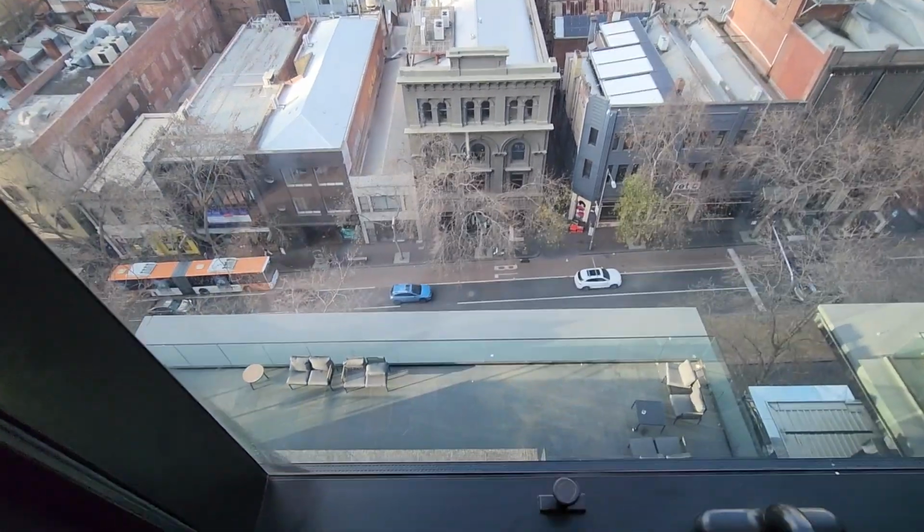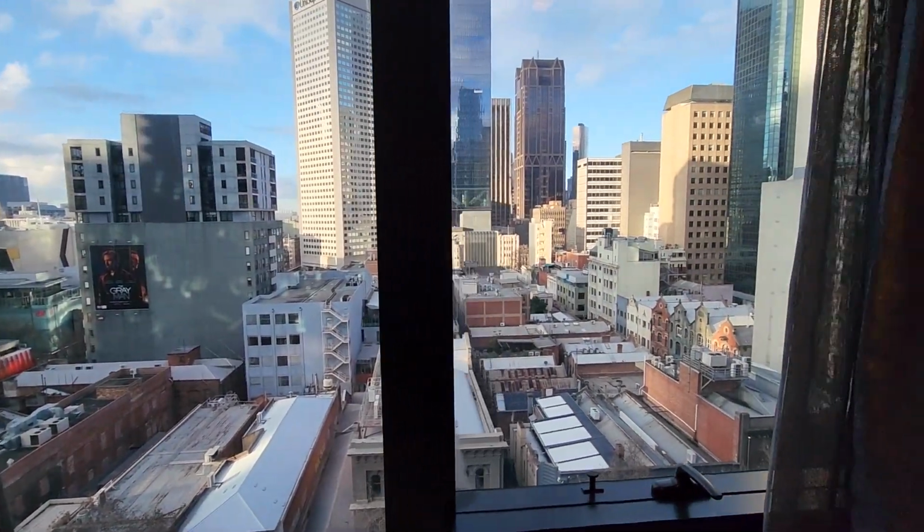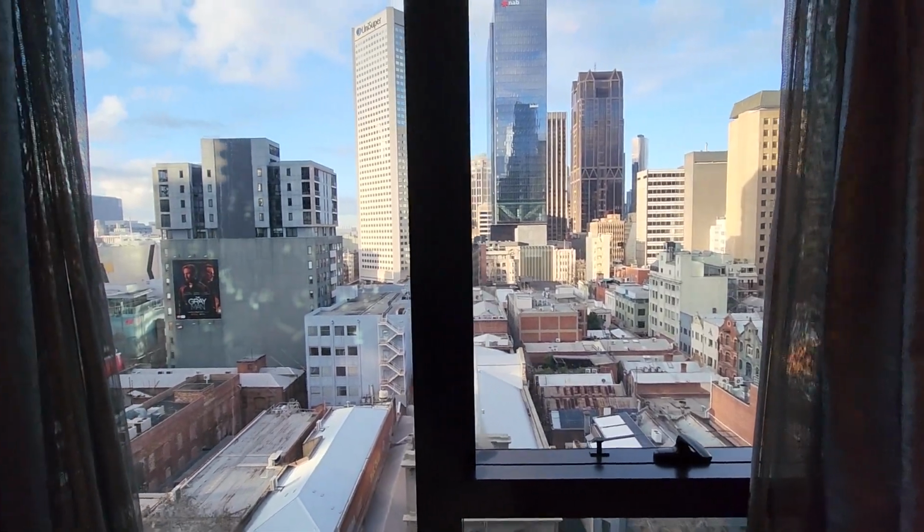That's the pool down here, actually, look. I've jumped in from here. So that's something to think about on the lower floors. You do hear a bit from the street, buses and so forth.